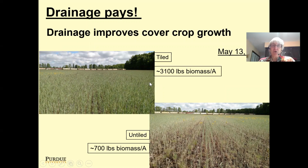Let's take a look at a different aspect of that. Drainage improves cover crop growth. This was from 2016, one example. But in this particular year, we were going to be growing soybeans, and it was wet, so we had not gotten the cover crop terminated earlier. So on May 13th, the day that we were going to sample and then terminate the cover crop, you can see we've got really good growth, about 3,100 pounds of biomass per acre in the tiled plots. In the untiled plots, however, you can see here very poor growth, looks really puny. We had less than a fourth of the growth that we had in the tiled.